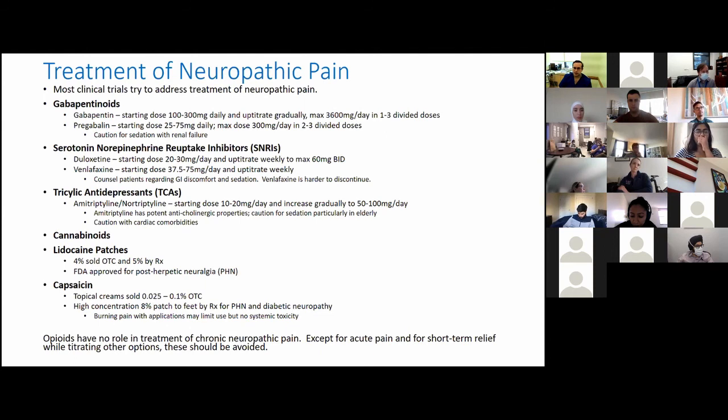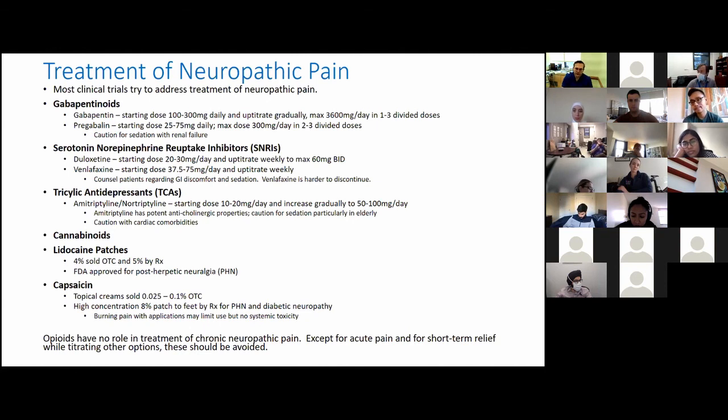Opioids, people are going to ask you, hey, can I have an oxycodone for this? There's no role for opioids for chronic pain management from neuropathic pain. Maybe for acute management, while you're titrating some of these up, you may want to try some of these. Someone has a short course of shingles and they're miserable, or after surgery, fine, but really that's not what we should be doing. We should be looking at these other options.